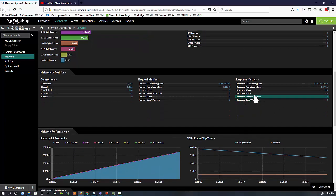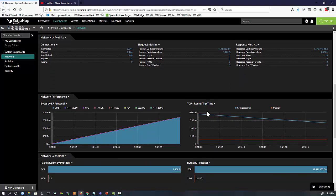Now, I brought out zero windows and RTOs, just in case people don't know what that is. In a lot of environments, these are actually server or application issues that masquerade as network problems. And you can spend hours trying to troubleshoot this stuff. With ExtraHop, because everybody can leverage the same set of data, you can stop the finger pointing and get to fixing the problem. That's the real purpose that you're all there.